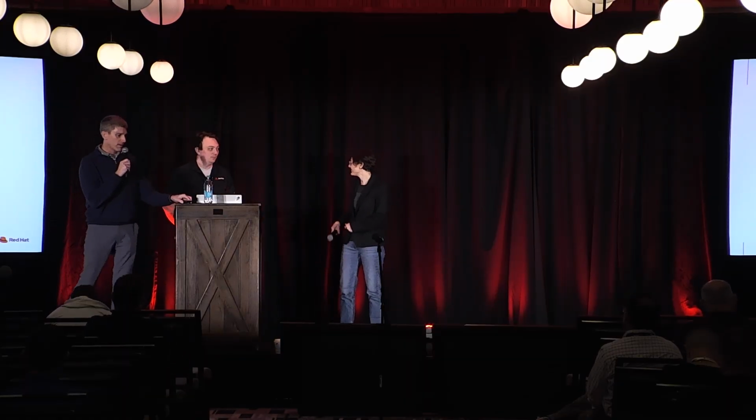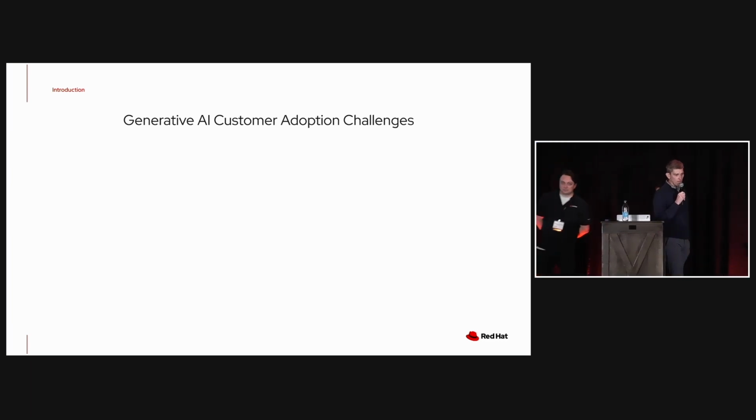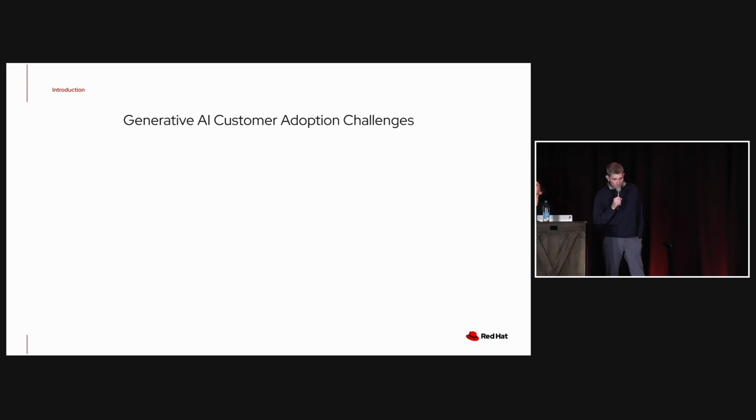All right, so before we talk about the Red Hat AI platform, I want to start off with what we're seeing in the market and what we're hearing from customers. So, first of all, GenAI is clearly a large opportunity. Just about every customer that we talk to is in some stage of evaluating it. And we're starting to see more customers move from POCs and pilots to production. But there are several issues that many customers are struggling with.